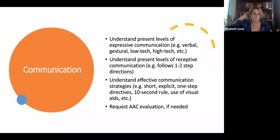And then if you haven't already, and you feel that your child is struggling with expressive communication, that there are significant delays there, you can always request an AAC evaluation to see what type of communication support, whether low tech or high tech, the district can provide and train you on, so that you can increase communication and build communication skills, not only at school, but at home and across other environments as well.